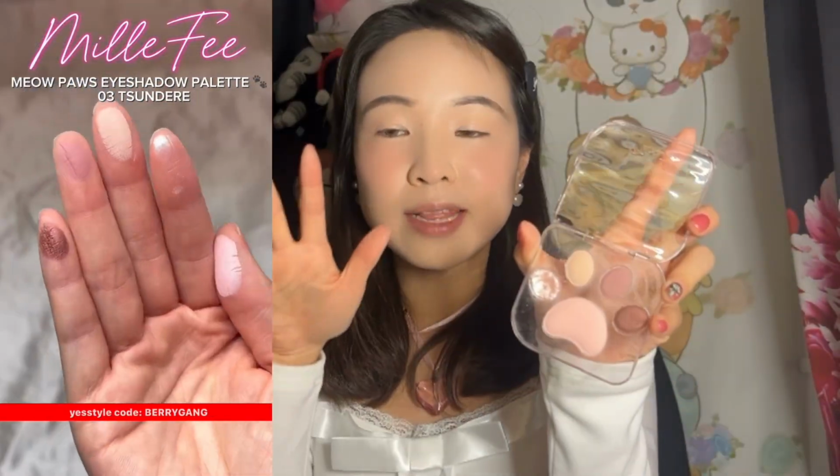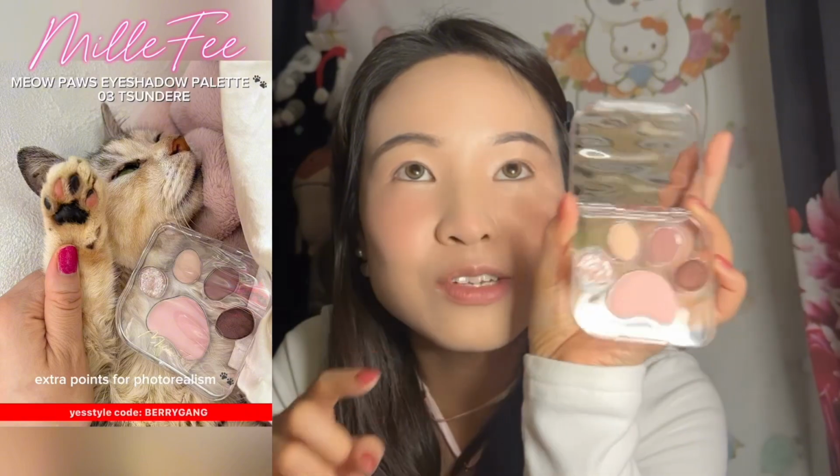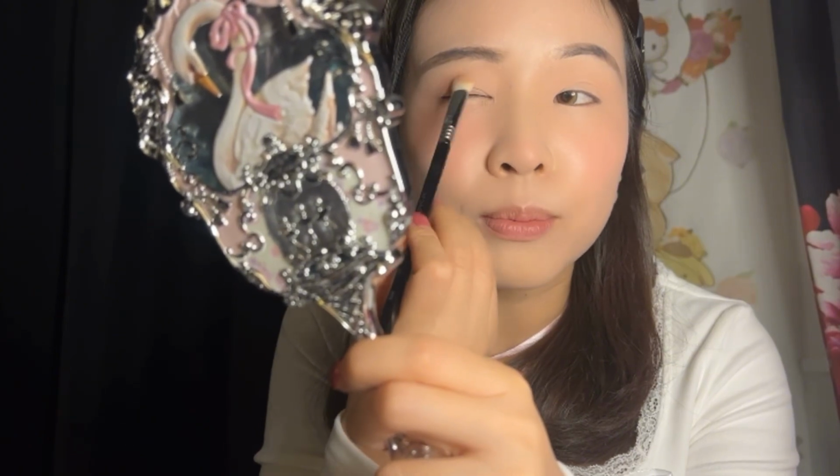It's in the shape of a literal cat paw pad, and the eyeshadow pans are rounded to the actual powder, so I love the detail that went into the design for this product. But the best part about it is that it actually turns out that the formula is really great as well. Obviously it's not the most pigmented thing on earth, it's not supposed to be, but it applies super smoothly and evenly. It blends well, and I just love the tones in this palette. It's just this perfect ashy pinkish brown mixture.